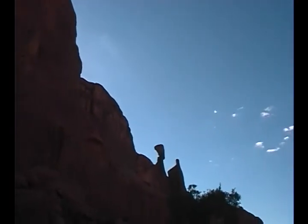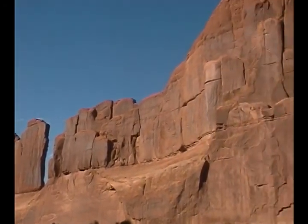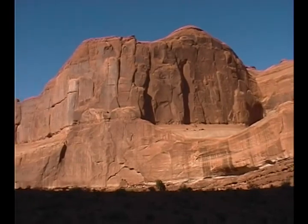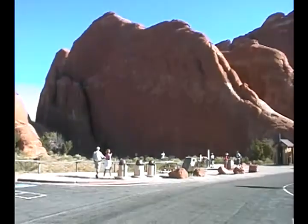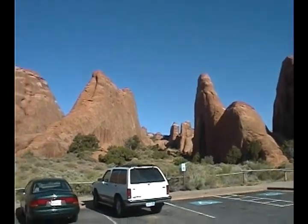We're in Arches. Balanced Rock up there. And this is what they call Park Avenue. There he is, lagging behind as usual. This is in Arches. This area is called the Devil's Garden.